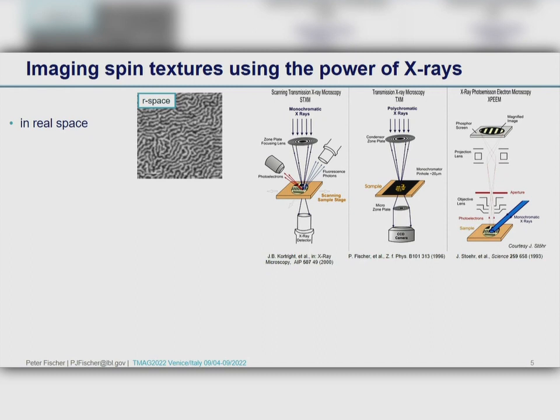Then a couple of years later, we looked into zone plate techniques. There was, of course, both the full-field transmission microscope as well as the scanning transmission microscope, which are now really workhorses around the world. If you're a layperson in doing this, just reach out to the experts and say, here's my sample, what can I do, and how can I actually image those spin textures.